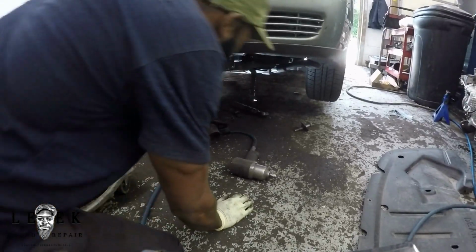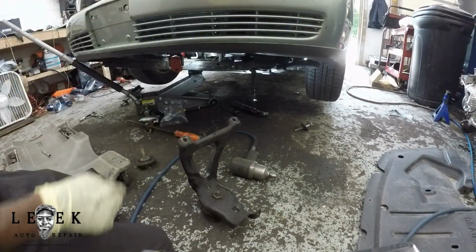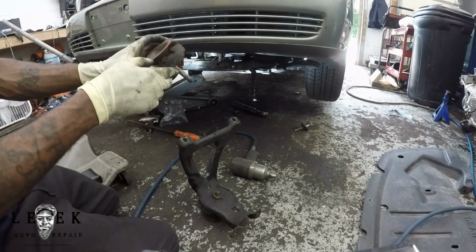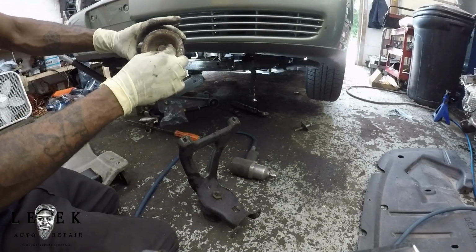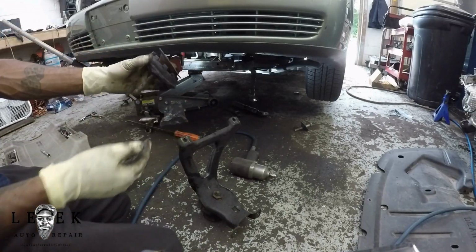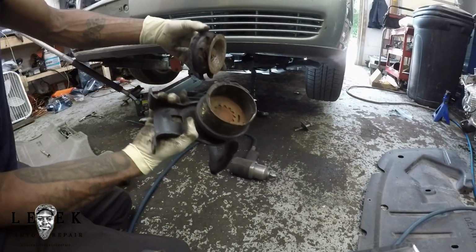That's good. So this is the bracket. I don't know if you saw, I had to use some MAP gas to heat up the bottom of it, I can't even touch it because it's hot. Basically, it was free spinning, this whole thing, the nut and whatever. So this is the mount, pretty much separated from it. I don't know if I'm getting the right angle.